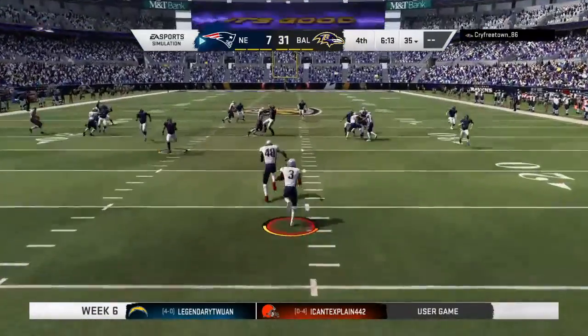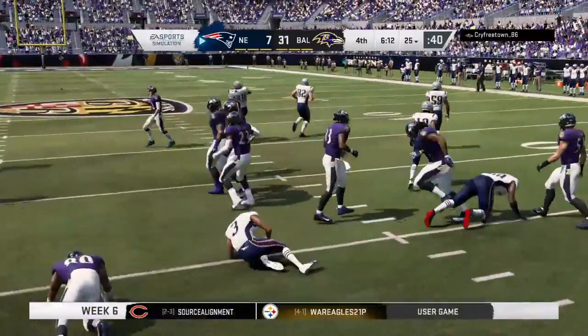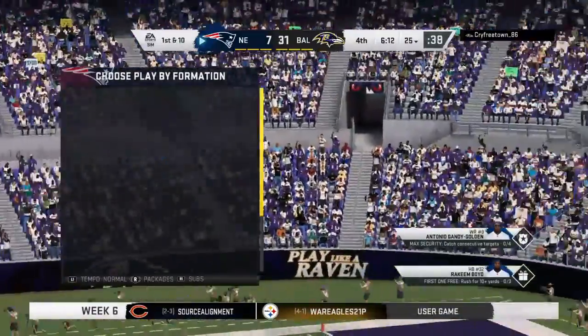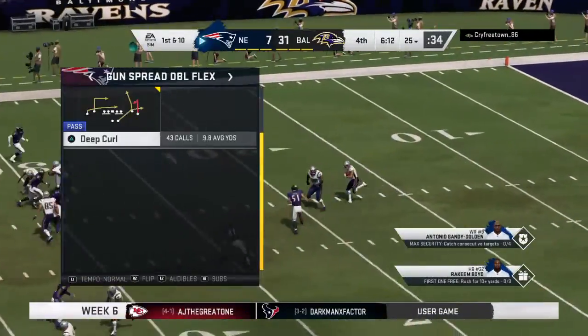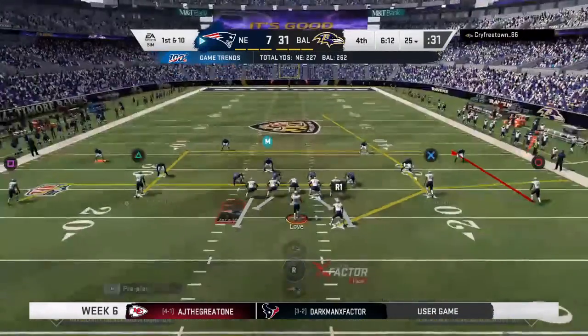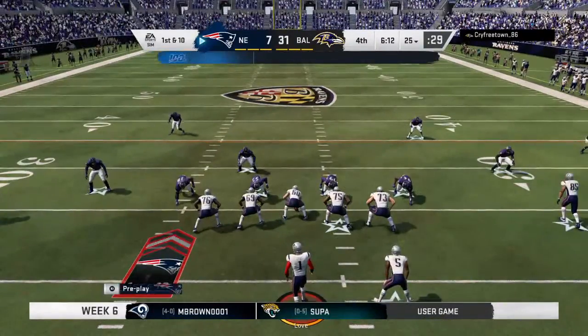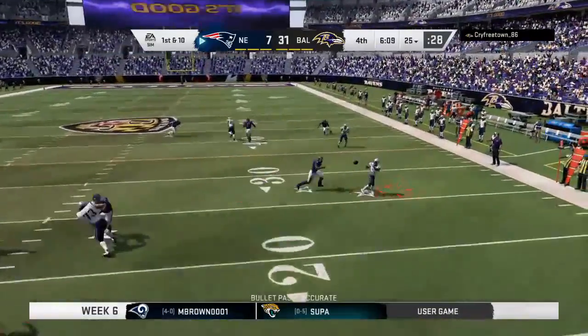This fielded at the 2. And not a bad return here. He gets it out to the 25-yard line. Let's go. At their own 25-yard line. The Pats at the line, ready to go. They're sort of seeing themselves spiral out of control. Let's see if they can get things back on track.